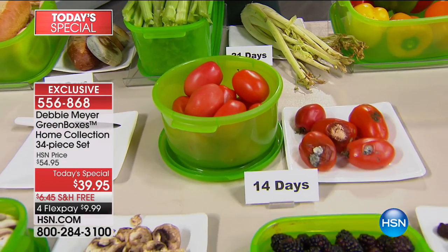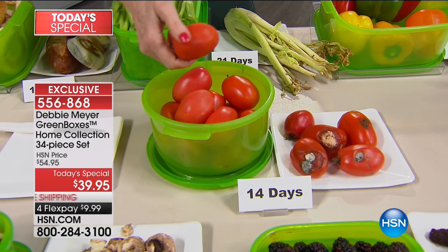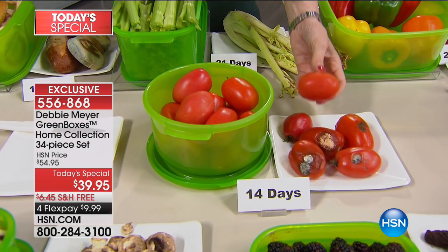So if you keep things in your refrigerator, keep them in the refrigerator. My tomatoes I keep on my countertop. Do exactly what you ordinarily do. I don't want more work. Why would I give it to you? It doesn't make sense. Yeah, we're about simplifying.